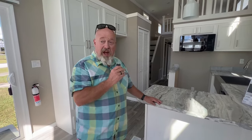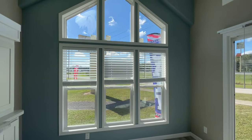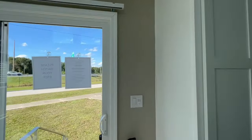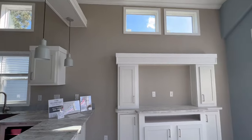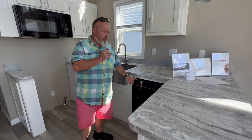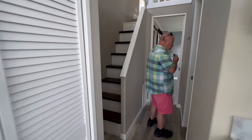But again, I like the fact that they put a highlight wall in here with blue paint. And then it's more of a mauve gray in the main part of the home. Upgrades, I'm not 100% sure what I see. I know they got a farm sink. They put a dishwasher in this one, which the homes don't normally come with, so they put a dishwasher in. Again, with all your soft closes, your crown molding, your floor base molding.